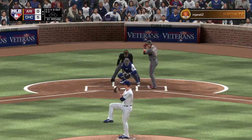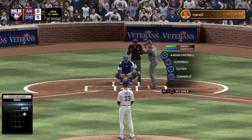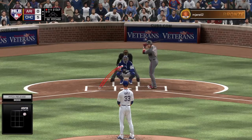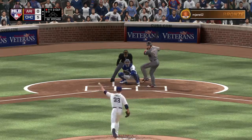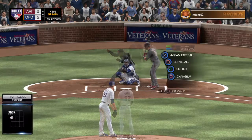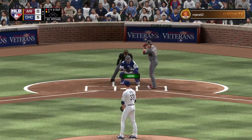Martinez. And that misses inside, 1-0. Well, a good inside fastball right there. Trying to tie the hitter up, trying to keep him from getting those arms extended. A pitcher's pitch. And it's a called strike to even the count at 1.